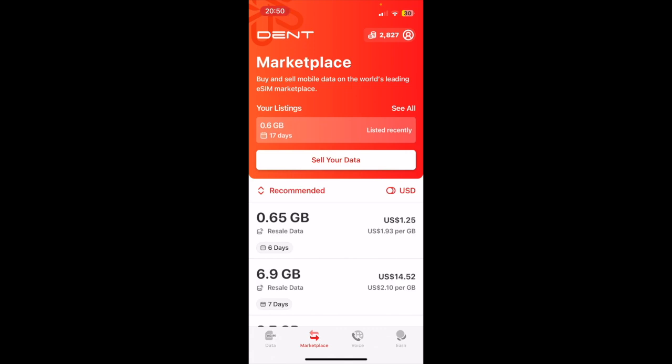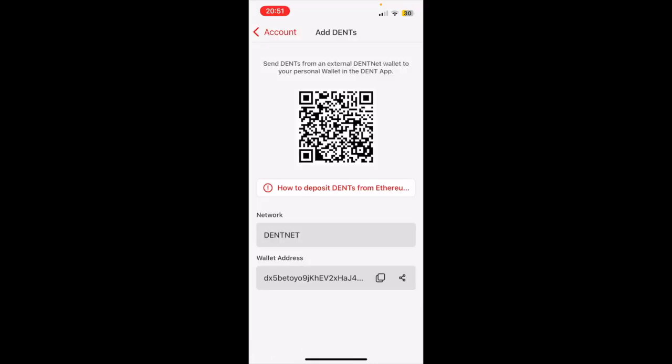So now you can really see how DentNet works; previously this value wasn't being given. The reason Dent Wireless is now able to offer this value is that on the new blockchain, the transaction fees are significantly lower compared to previously when Dent was on the Ethereum blockchain. If you see, there is a QR code shown to add Dents. There you will see the network is showing up as DentNet and not Ethereum. Previously it used to show as Ethereum. Now it's changed, and that's why my wallet address begins with DX. All DentNet wallet addresses always begin with DX, standing for DentX.